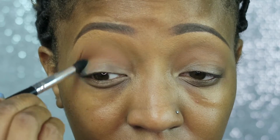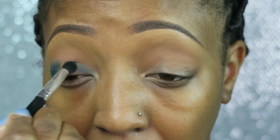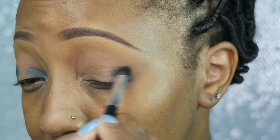Now I'm going in with my J Glow palette by ElfxJackieAina. And I'm taking a really pointed blending brush, and I'm going in with that teal color. And as you can see, I'm concentrating that color on the outer and the inner corners of my eye. And it doesn't have to be very neat at all, because trust me guys, we'll be doing lots and lots of blending for this look.